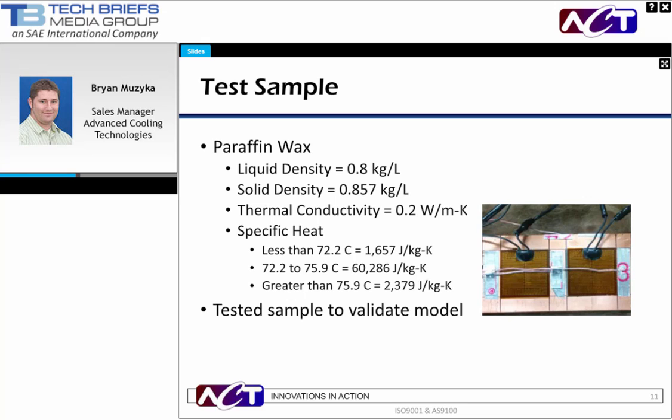So after selecting your PCM, determining the required volume, and designing your enclosure with the proper fin and wall structure, it's time to manufacture and test your PCM. So this slide shows a tested sample with material properties shown to the left. One thing to note is that you can see that the specific heat jumps during the melt phase, in this case between 72.2 and 75.9 degrees C. In this test set, we applied power to one surface and measured temperature at that surface. So due to the PCM we selected, you can expect temperature rise to stall around the 72 degrees C range.